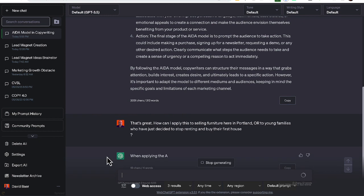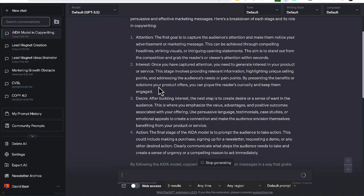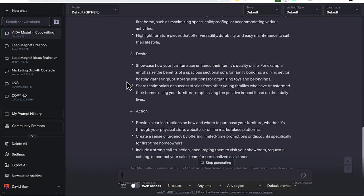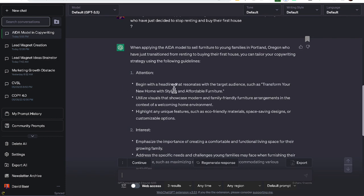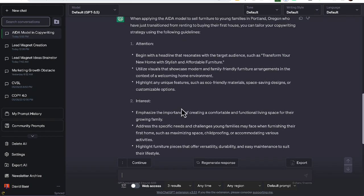Now it's going to give me a little bit more information, and now I can start applying it to my business. So in this case, it's telling me, yeah, okay, great. So attention, begin with a headline that resonates. So transform your new home with stylish and affordable furniture. And then it's telling me how to support that by utilizing visuals and highlighting any specific features.